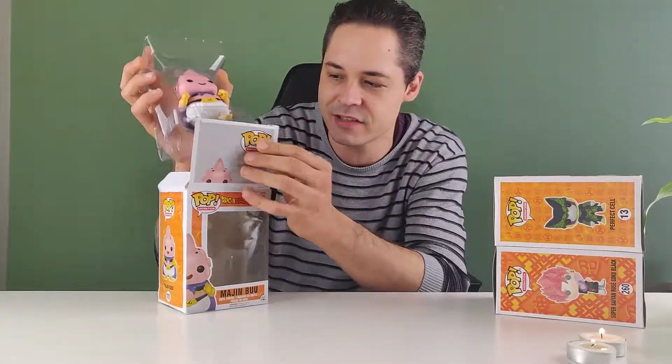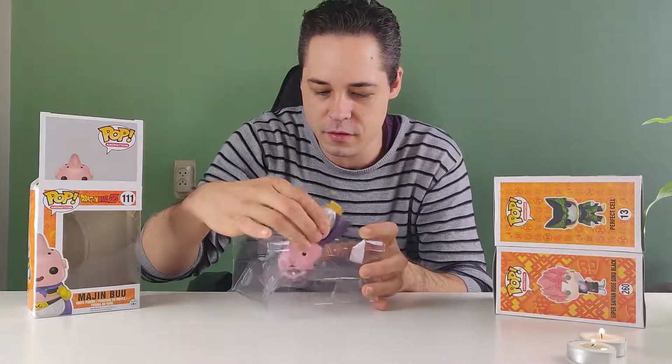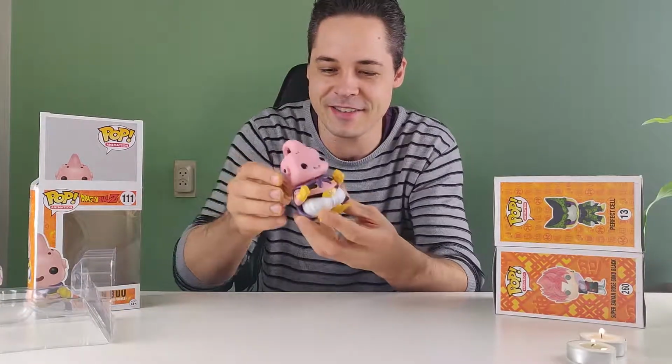So the box is nice. It does not have a plastic protection case, sadly, possibly because it was cheaper. And then you pop out the pop. So cute. Let me see first, guys.